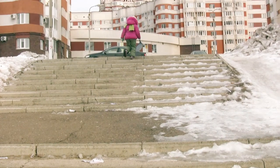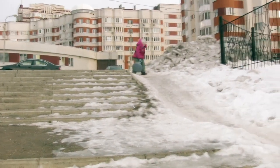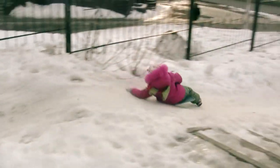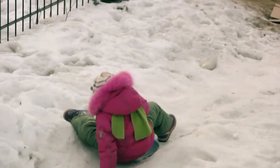So, and now let's take a look at the improvised mountain not far from where we live. And now we could take a ride. I hope you really enjoy that.